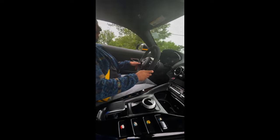My God. I was also considering, before this, a Scat Pack. I mean, completely different league. This is like way out of its league in terms of handling and whatnot. But that AMG was really my second pick. I was about to get that car.